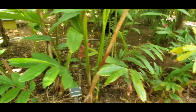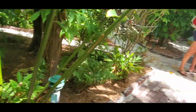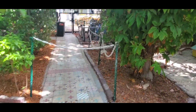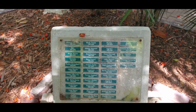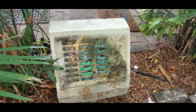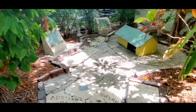So again, 54 cats. I've seen 1, 2, 3, 4, 5, 6, 7, I've seen 8 cats so far. And they have cat boxes. So this is the cat cemetery here, with the cats that have lived on the property.